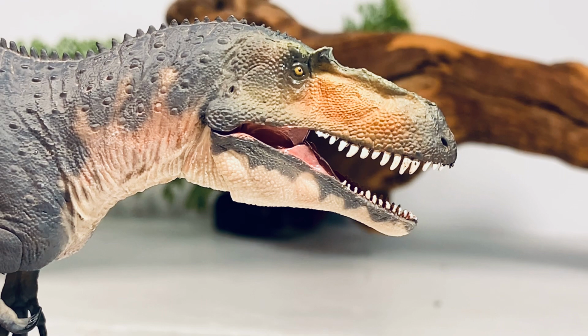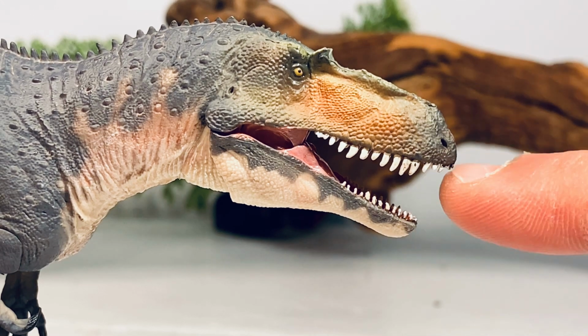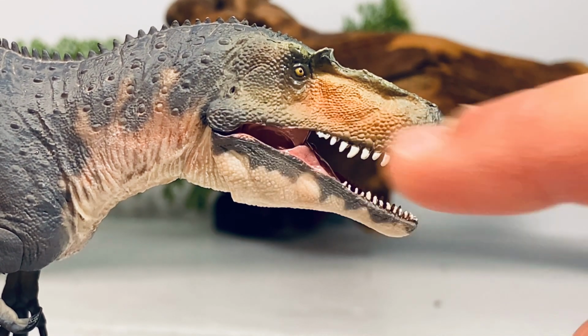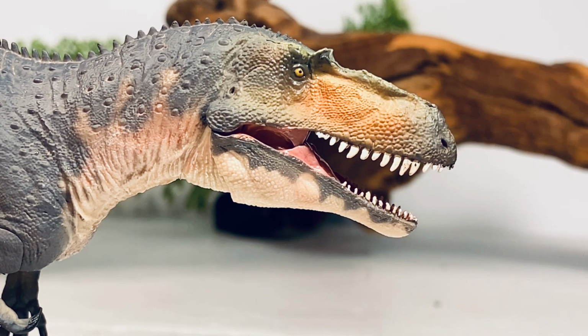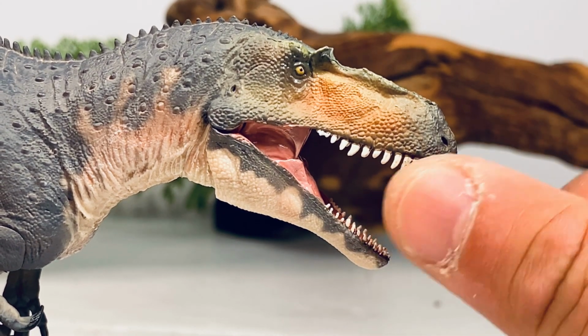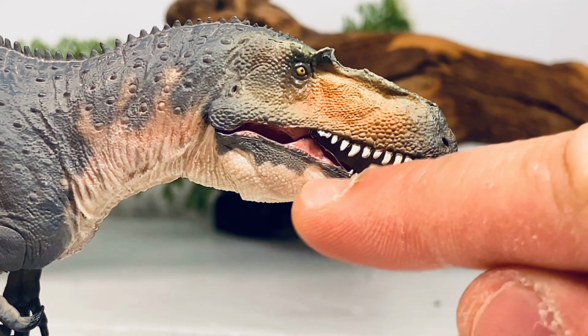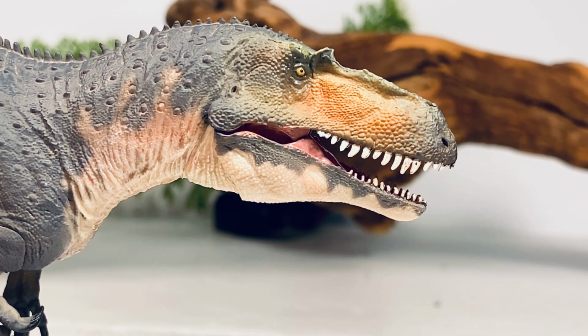Now, getting back to the figure itself, the eye is painted in yellow with a black pupil. We have a nice little gloss coat on there to give the eye that wet look. You can see the nostrils sculpted in and the ear canal. You have some yellow and orange along the snout. The teeth are beautifully painted. No sloppy paint on my copy. The bottom jaw has some of that nice gray pattern mixed in with that cream color.